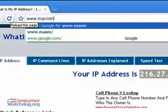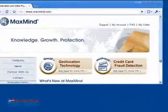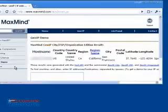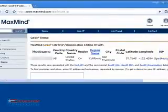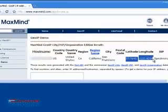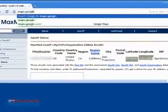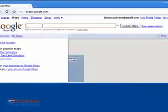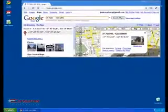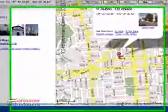And I'm going to click Get My Location. This geo-IP database is going to look at my IP address, and it's going to give me an approximate latitude and longitude. I'm going to copy that, and I'm going to head on over to Google Maps, and I'm going to paste that longitude and latitude, click the Submit button, and sure enough, my IP address puts me in the Mission District of San Francisco, California, surprisingly close to where I actually live.